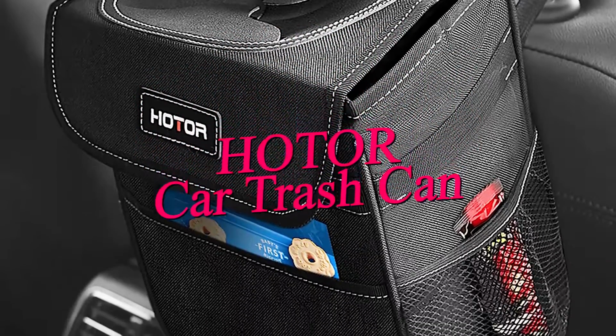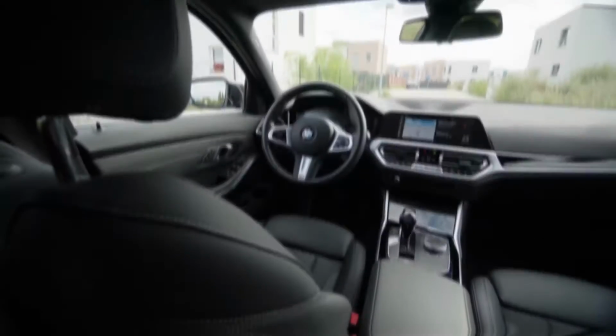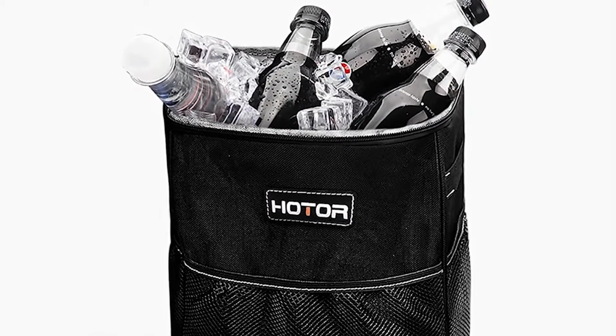HOTOR Car Trash Can. No matter how hard you try, you're going to end up with trash in your car. But rather than shoving it in your cup holders, door panels, or any other opening you can find, purchase yourself a car trash can.